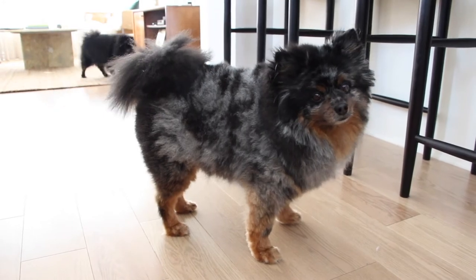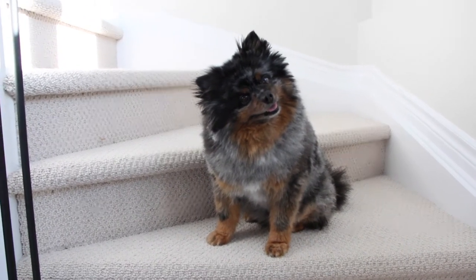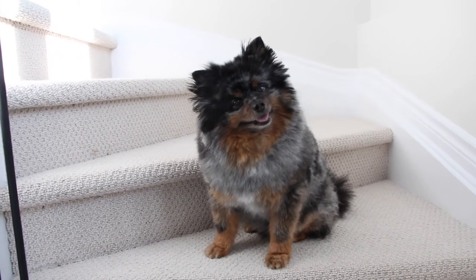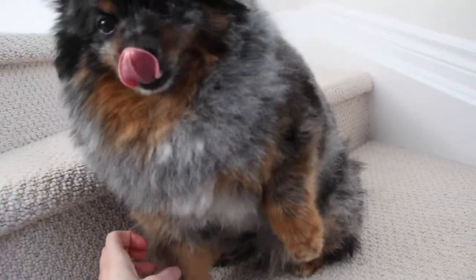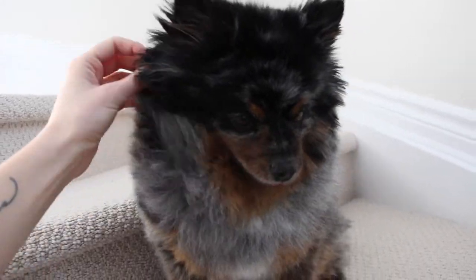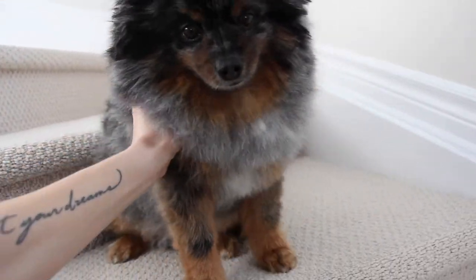Argie, say hi. All right, here's our after of Mr. Argo. Can you give everyone a spin? A little twirl, maybe? Sorry, my voice is so annoying when I'm talking to the dogs. But he's looking pretty good. Paws are all rounded. It's a little patchy, like it's not perfect, but it's my first time grooming him.